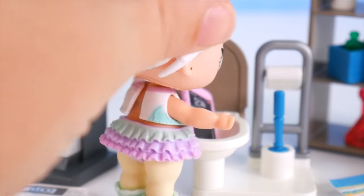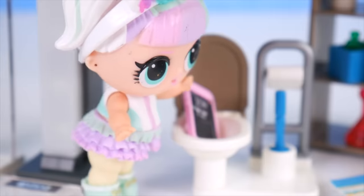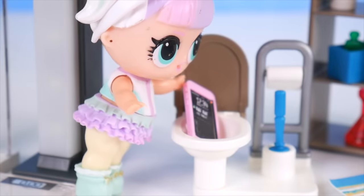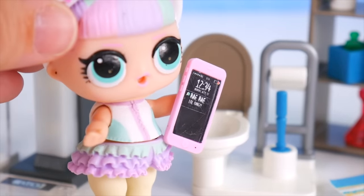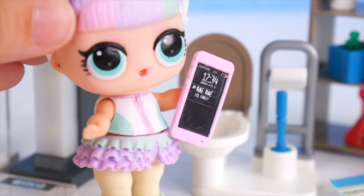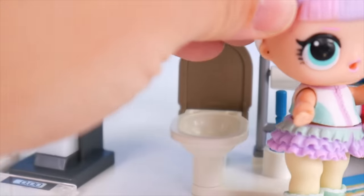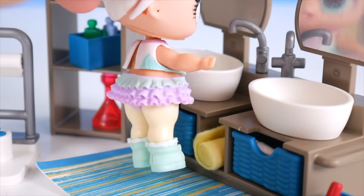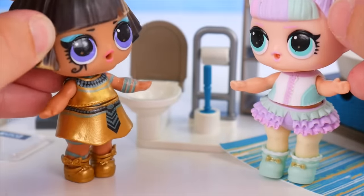Oh, hello? Oh my goodness. I dropped my cell phone in the toilet. This is a disaster. Ew. Okay. Let me just get it out here. Oh, ew. Oh, hello? Oh, now it's not working. Ugh. Oh, yuck. I need to find a place for this and wash my hands.